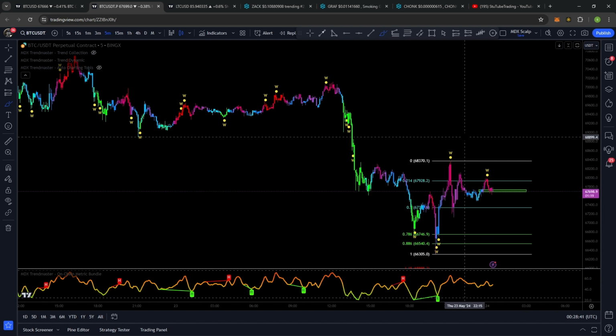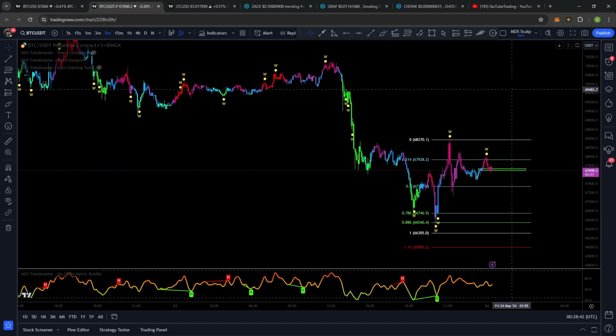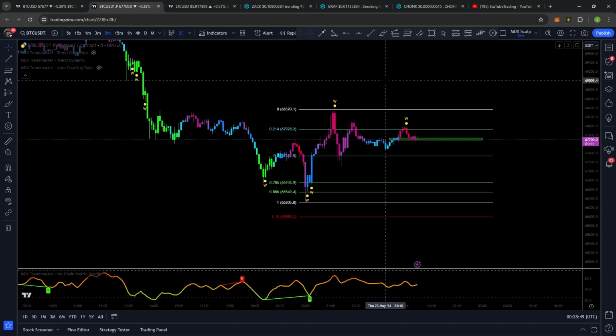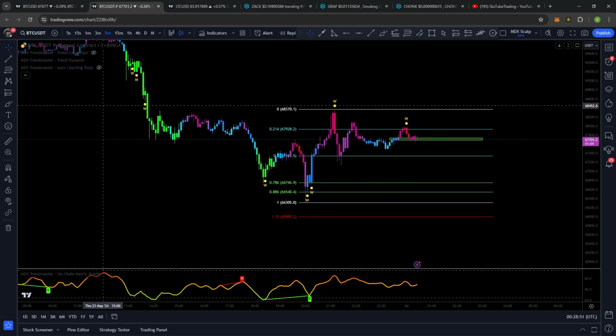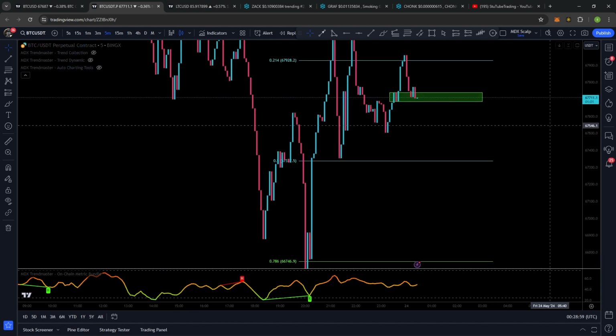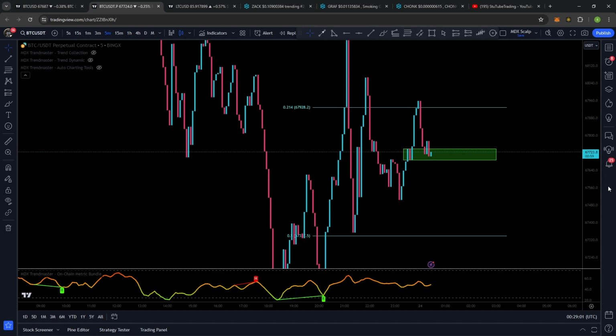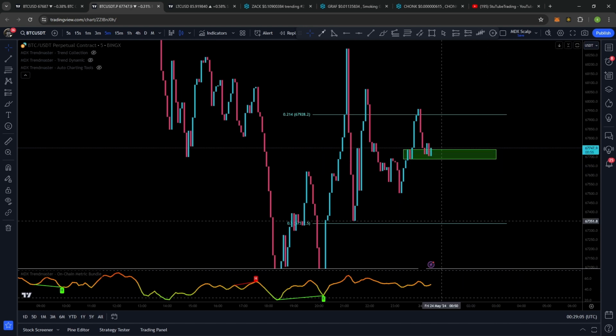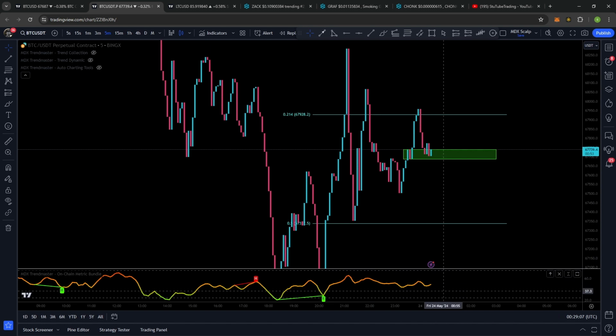Yeah, okay, that's interesting. You know what? I might have to start using this a little more. I think you're on to something. Man, the price is really struggling at this box here. Would really like some sort of a divergence to show up here.